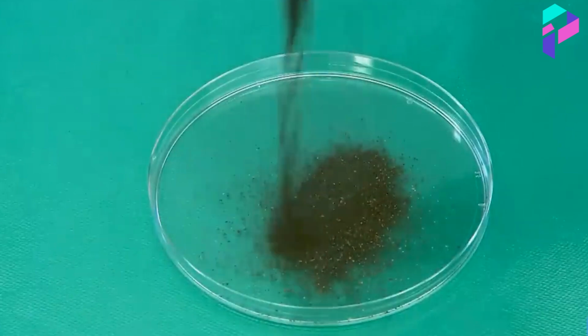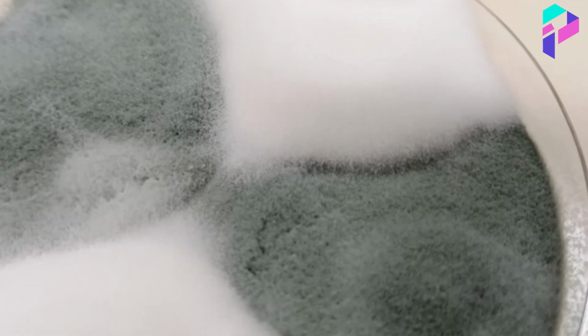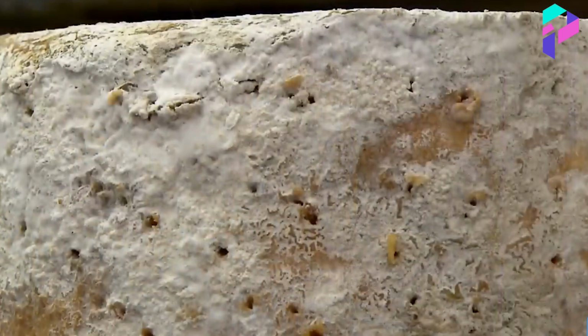The mold used for cheese production is called Penicillium roqueforti or Penicillium camemberti. These types of mold give the cheese its characteristic taste and aroma.